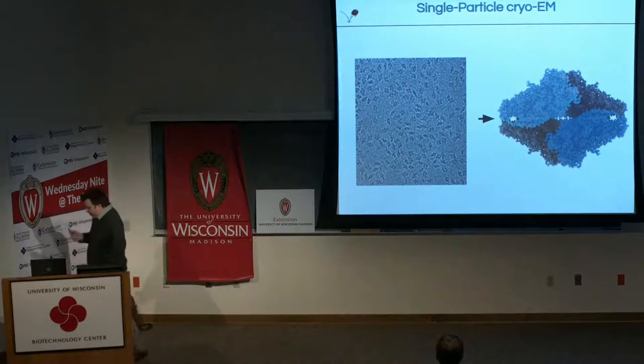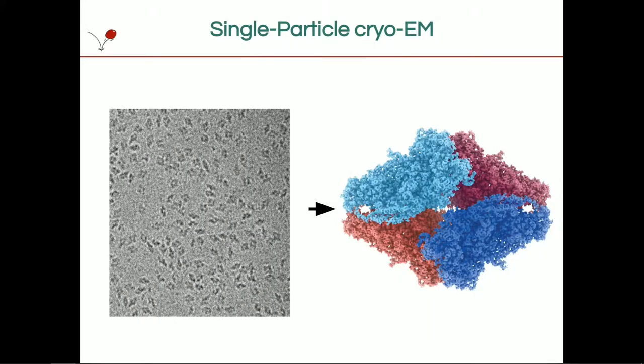So what is single particle cryo-EM? In a very basic sense, the goal of single particle cryo-EM is to take images of molecules, and here is an example of some molecules of beta-galactosidase, and then ultimately end up with something that looks like this. So this would be a high-resolution three-dimensional model of beta-galactosidase where we can more or less, with some degree of accuracy, know where every atom in that molecule is.